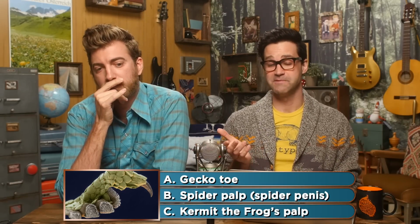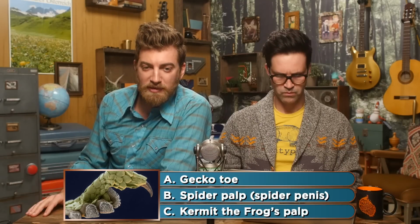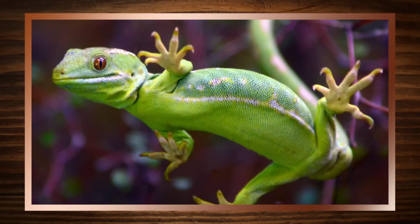I thought this was like a demented cactus grown out of a mop, but that's what it technically looks like. I'm going to go with, because I don't believe a spider woman would be willing to put up with that, I'm going to go with gecko toe. Yes, you're right!